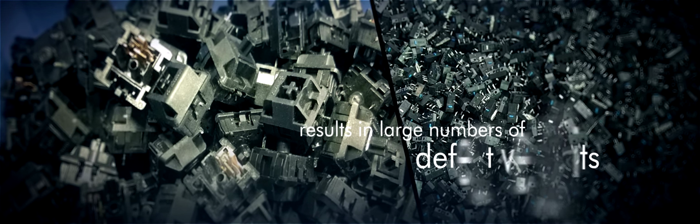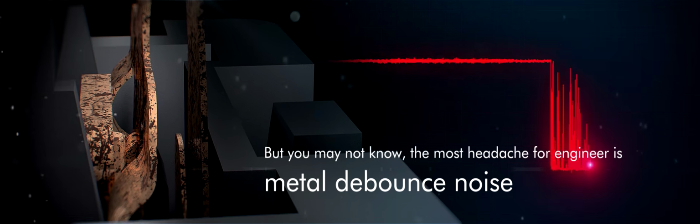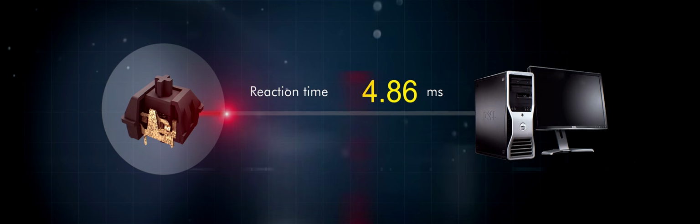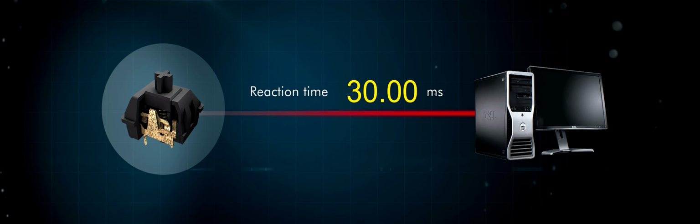for the past 30 years. Commonly used metal switches will easily wear due to the oxidization, resulting in large numbers of defective units. But you may not know, the biggest headache for engineers is metal debounce noise. They have to wait till the debounce noise disappears and waste 30 milliseconds of delay. Delay is the worst issue for gaming gear.